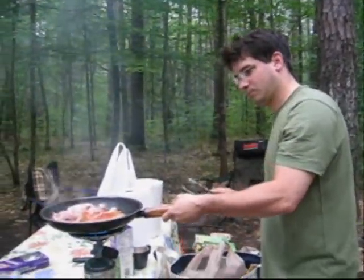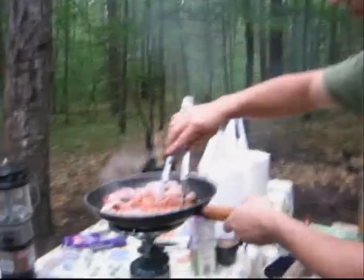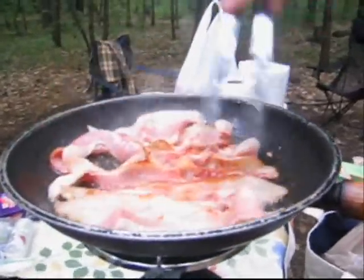This is Michael in the morning. He is cooking bacon. Let's take a good look at this bacon. Bacon.